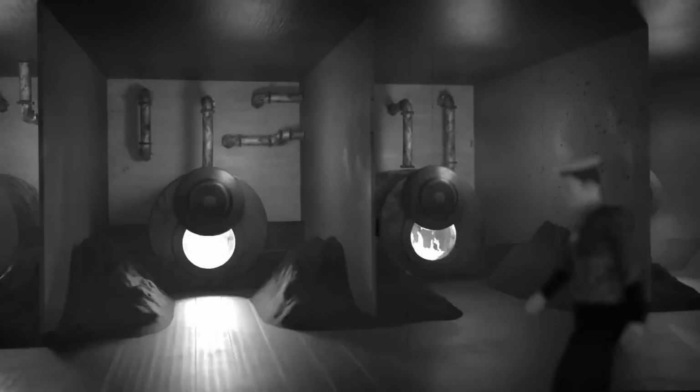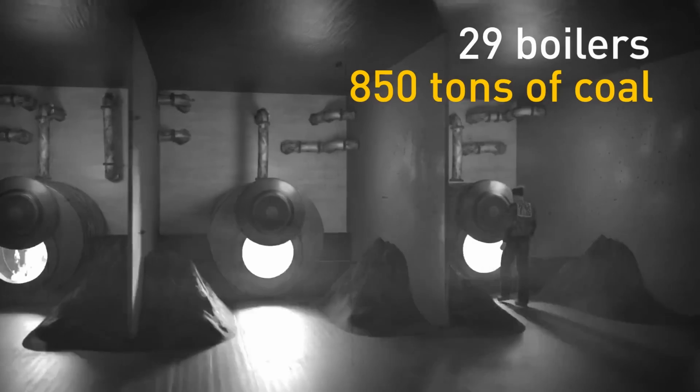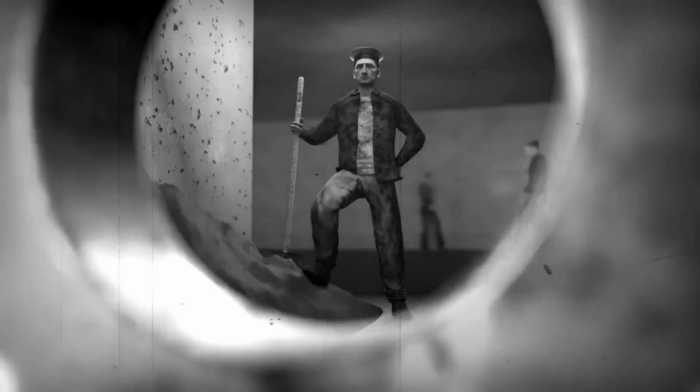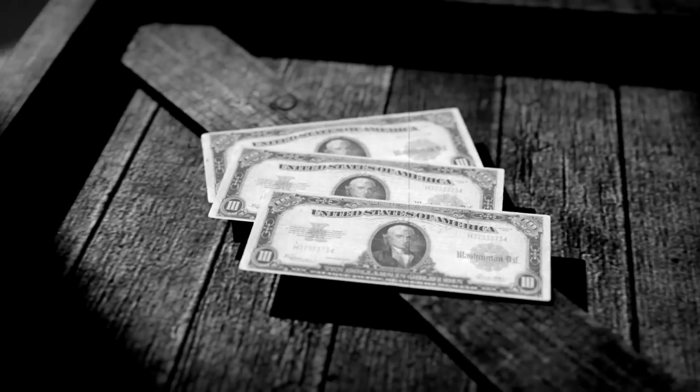And what a job! It took 29 boilers, requiring 850 tons of coal a day to produce enough steam to power the Titanic. Priest was just one of 150 stokers toiling away in the ship's underbelly, keeping those fires burning day and night. He made around $30 a month.